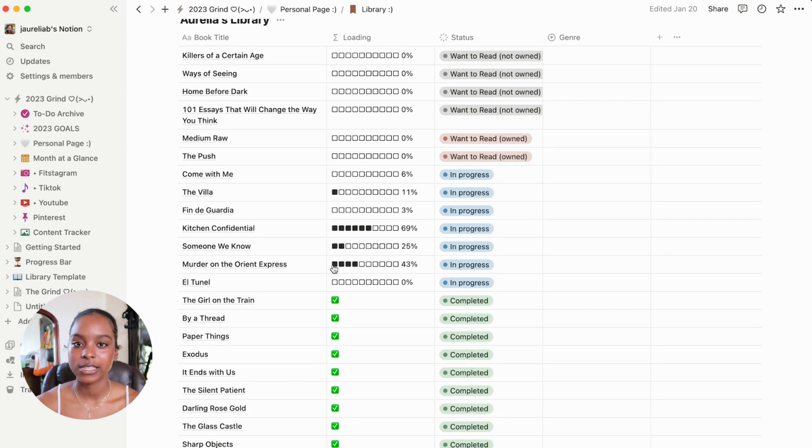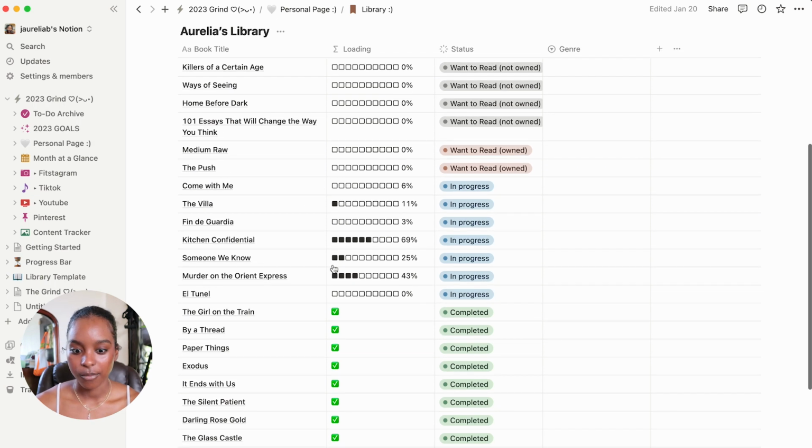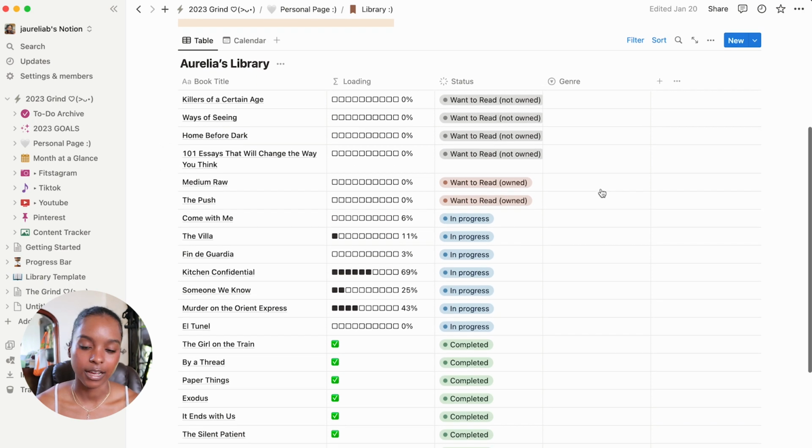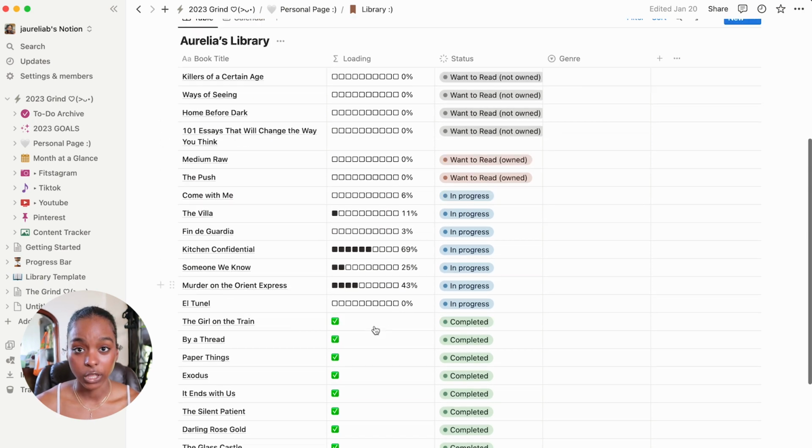All right, so below this, I have my library. This is every single book that I want to read, that I've read, that I own, that I don't. So I have the title, the status. The status options are want to read but I don't own it yet, want to read but I own it, in progress, and then completed. And then I was working on the genre part, but I didn't finish it because it's not really important.